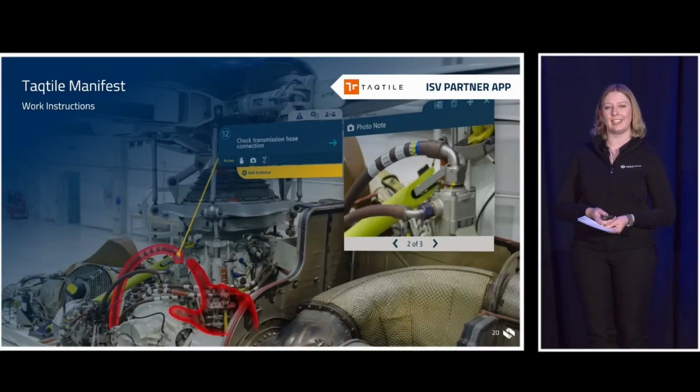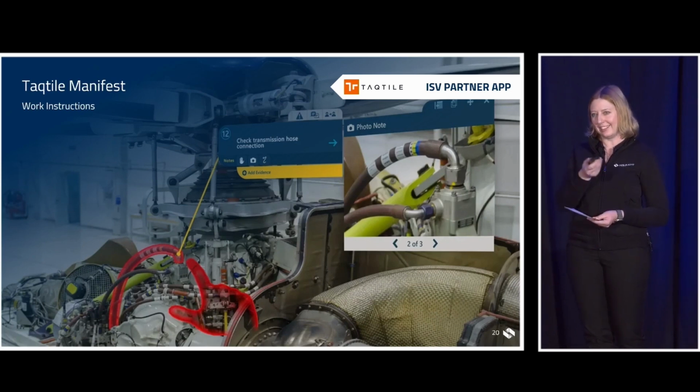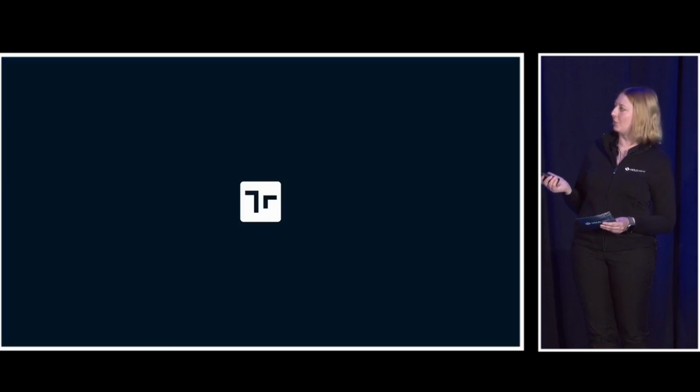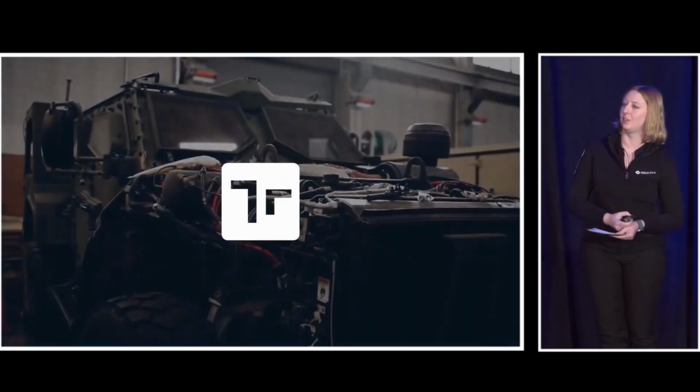Tactile, who's also joining us, and I think a couple of the colleagues are also hiding in here. They also, of course, provided us with a video to show you how their solution looks like.